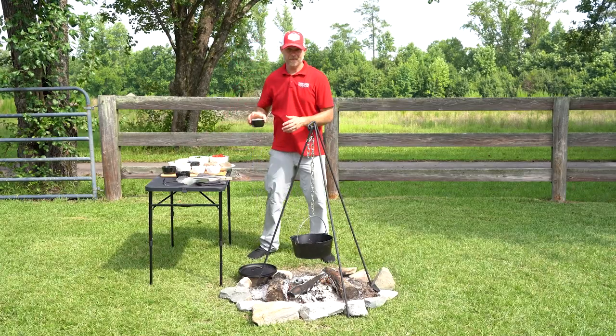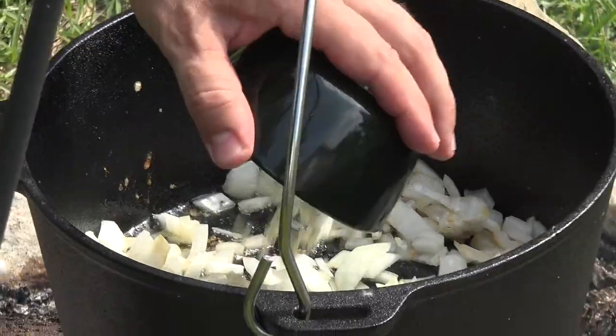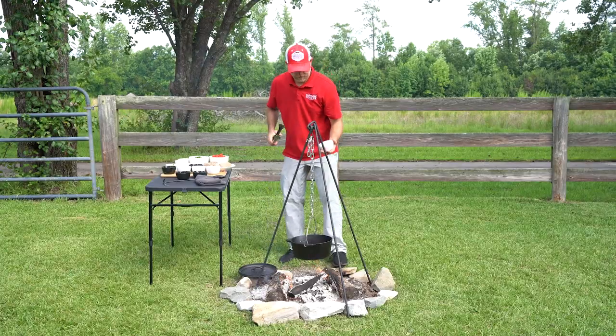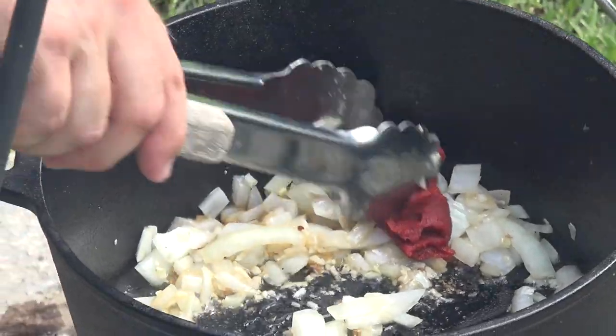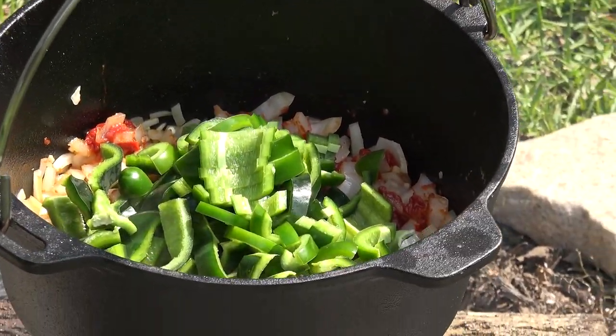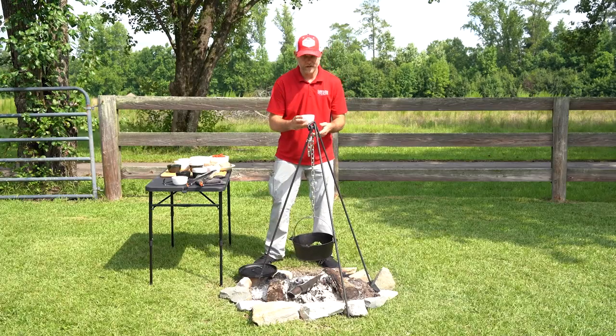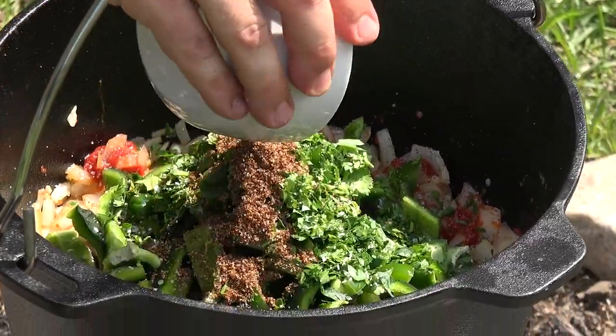We're going to go ahead and add the rest of our ingredients. And we're going to start with our onion. All right, now we're going to add our garlic. We're going to take our tomato paste and dump that right in here. All right, then we're going to take our peppers. We have poblano peppers here, some jalapeno peppers for a little bit of kick, parsley, cilantro, and then we're going to take the rest of our Carolina Cooker seasoning. We're just going to dump that right in there.